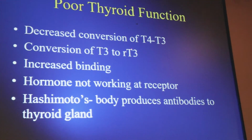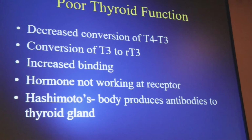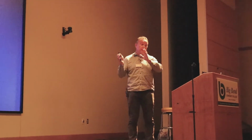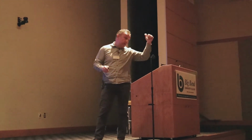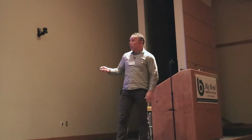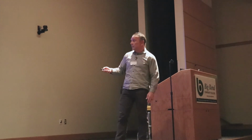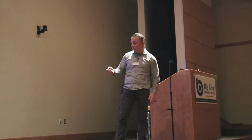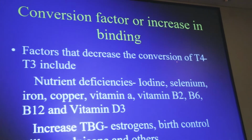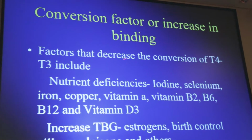Some other things that can cause it is increased binding. Thyroid is a hormone that can bind to proteins, and when it binds to those proteins, it cannot be effective at the receptor site. Some of the things that can cause increased protein binding are estrogens, high cortisol levels, and birth control pills. So the hormone is not working at the receptor site. Another cause is Hashimoto's, where you actually have immunities to the thyroid. What are some of the things that affect increased binding or decreased conversion?